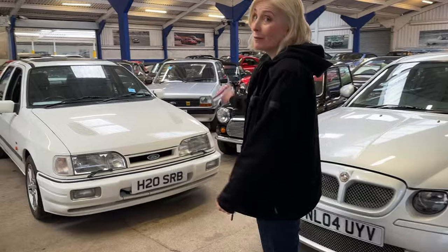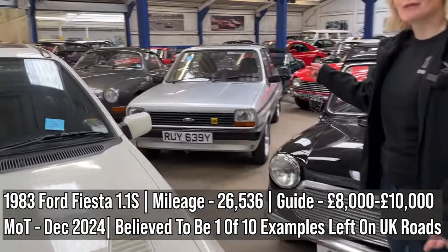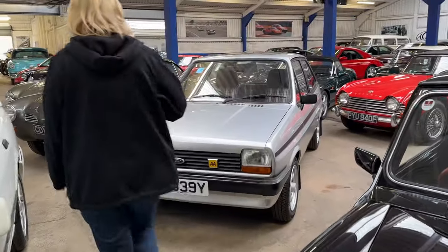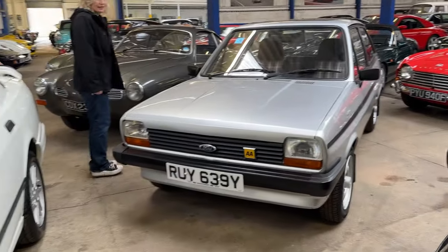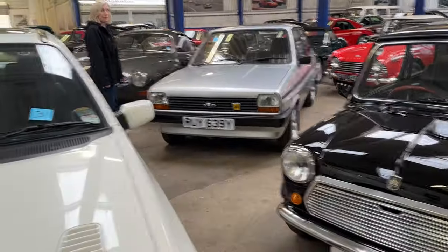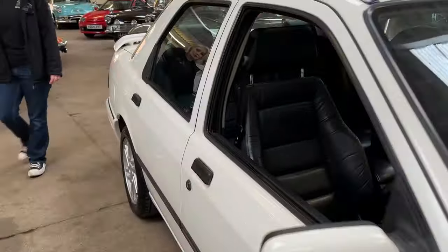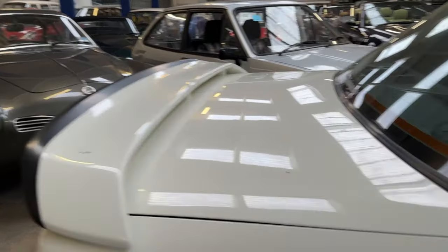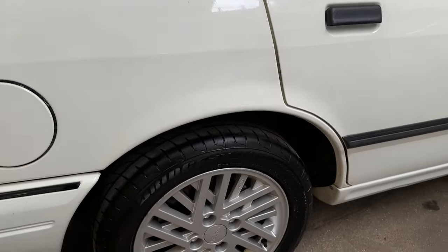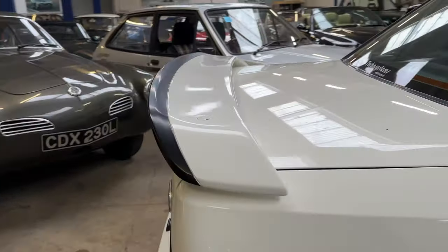So, Ford Fiesta 1.1S. Now this is special, isn't it? Because we see quite a few of the 1.3s, but we don't see many of the 1.1s. Beautifully restored, isn't it? I'm going to come around this way because I promised I'd look at that little Sapphire badge. I don't want to let anyone down. It hasn't got a badge on the back, but it has got the badge there, look. I like the wheels. Would they have been factory, do you think? Let the Ford people tell us that. Yeah, let us know in the comments.